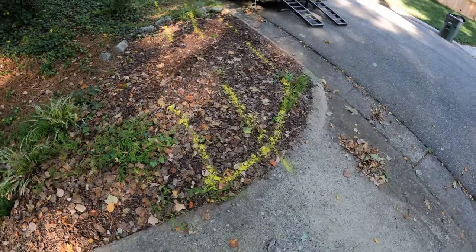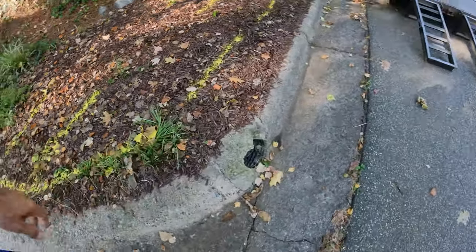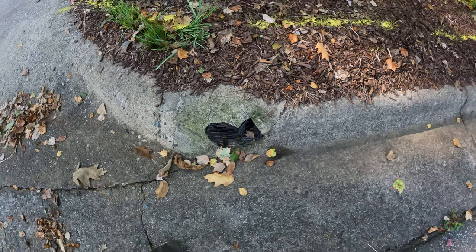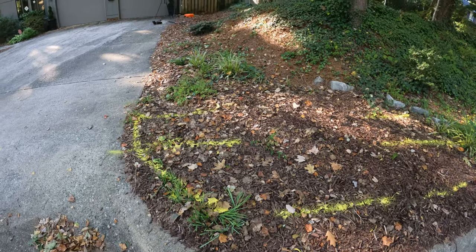There's gas right here, but that's going to be really deep. And then I'm just going to redo this little outfall here. I'm also going to take the two pipes into one PVC pipe.